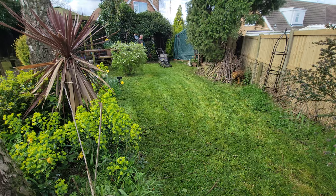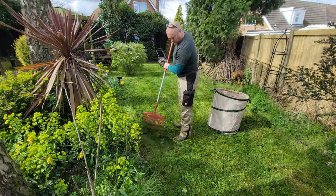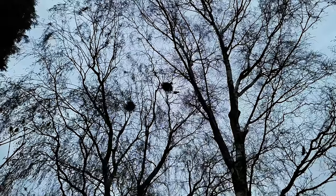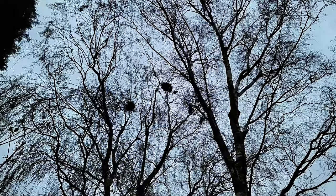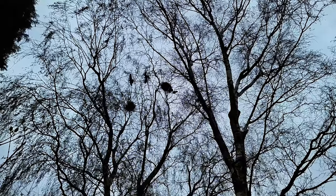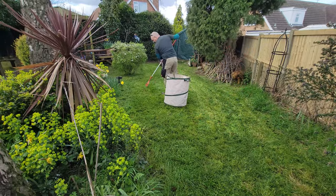So now I noticed when I was mowing this lawn, there were lots and lots of twigs and sticks in the grass. I'm just going to get these moved. There are a lot of trees around here, but I also think these crows that have made their nests really, really high in these trees keep dropping twigs when they're building their nest. And when they do, they go off to find another one instead of retrieving the one that they dropped. That's fascinating.